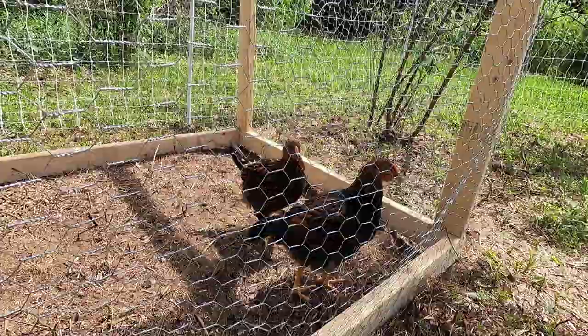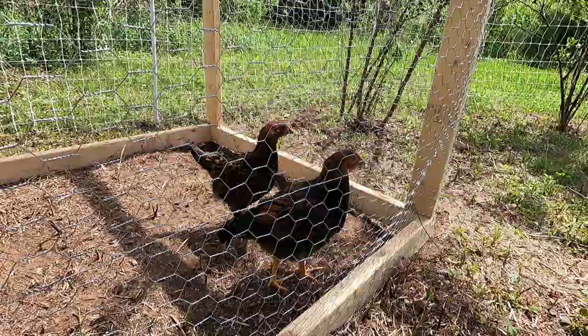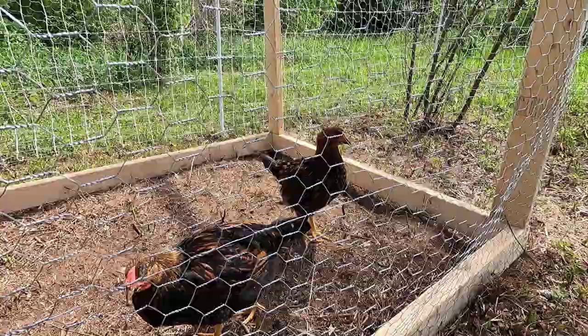So yeah, you remember the movie Three Amigos? El Guapo and Carmen? That's who I named them after. Yeah, Carmen's gonna be a beautiful golden laced Wyandotte. Look at those colors, look at those feathers. Oh yeah, she's beautiful.